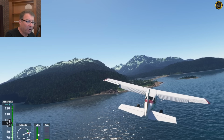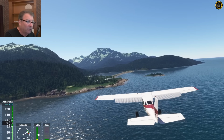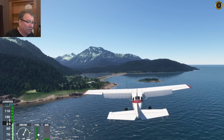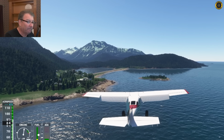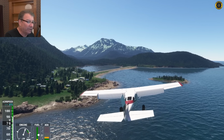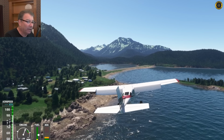Okay, we've reset our parameters. Got flaps 20. Now on this 206 simulator, it only gives me flaps 40. I don't have a flaps 30 position like the 207. Let's try a different kind of go-around.